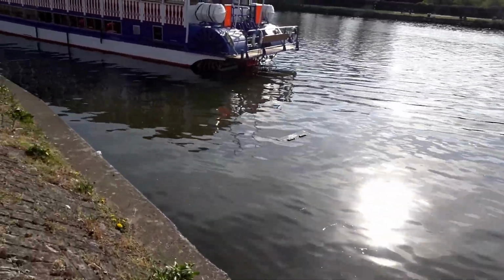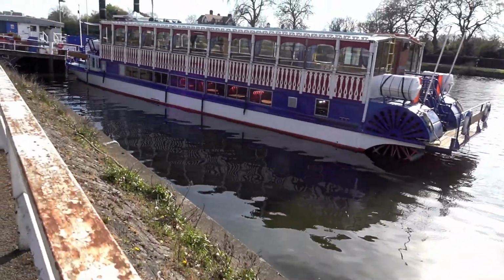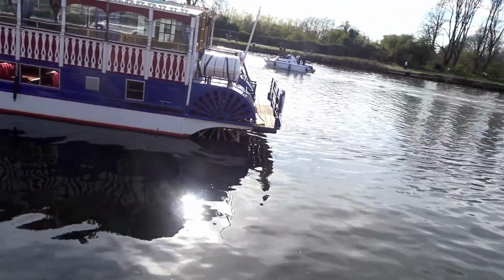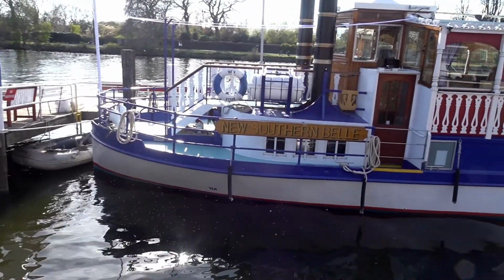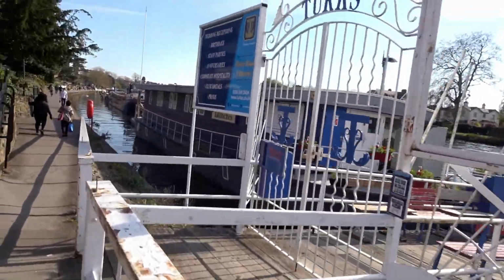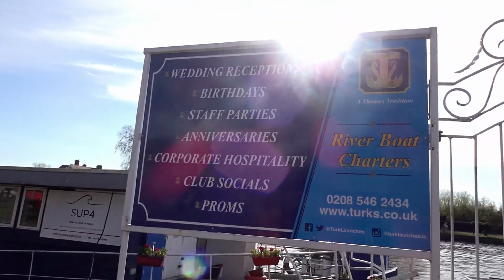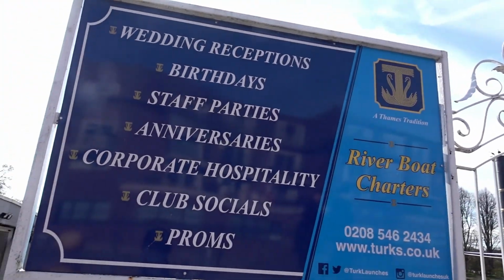Here we have the new Southern Belle boat, which is pretty cool. I think I've been on it a few times anyway, hopefully again this year. Weddings, receptions, birthdays, staff parties, anniversaries, corporate hospitality, club socials, proms. Like we heard earlier, basically getting pissed.